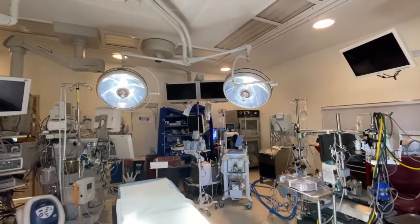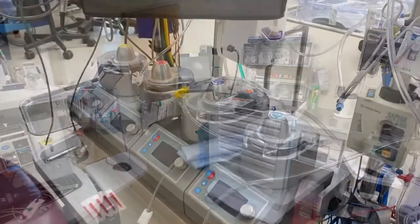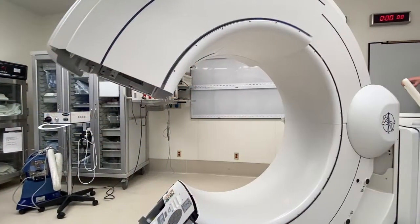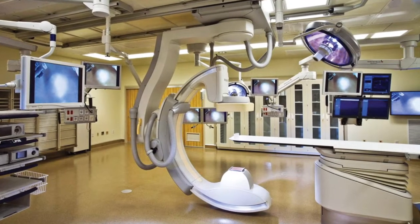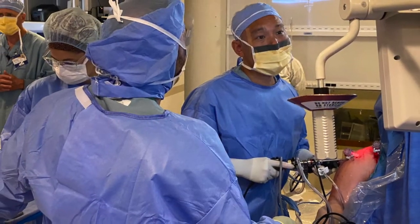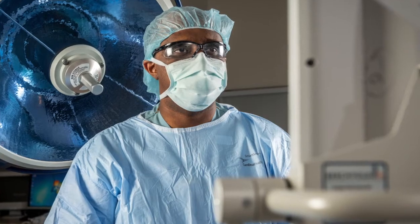Our operating rooms continue to evolve with new technologies and state-of-the-art equipment, such as a cardiopulmonary bypass machine, Da Vinci robot for robot-assisted surgeries, and an O-arm for intraoperative CT scans. Our hybrid room features a fully functioning radiology suite and serves as the home for vascular surgery. Other rooms feature advanced laparoscopic screens for minimally invasive and bariatric surgeries.